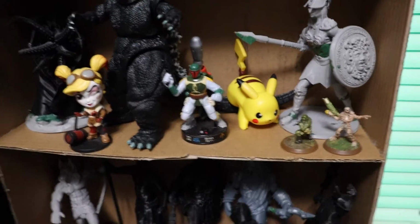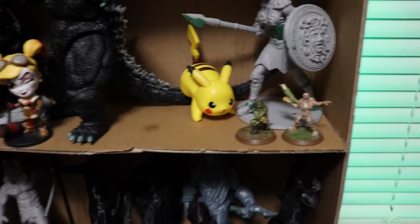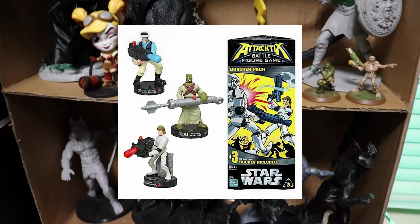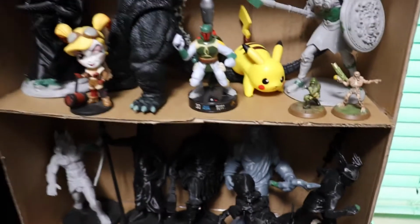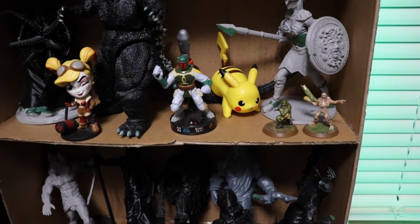I don't remember the name off the top of my head. I don't see the name on it. I think it's a Tactics. But it was a bunch of toys that would like shoot and hit, but the goal of the game was to physically knock over the other characters, which is a pretty cool concept.